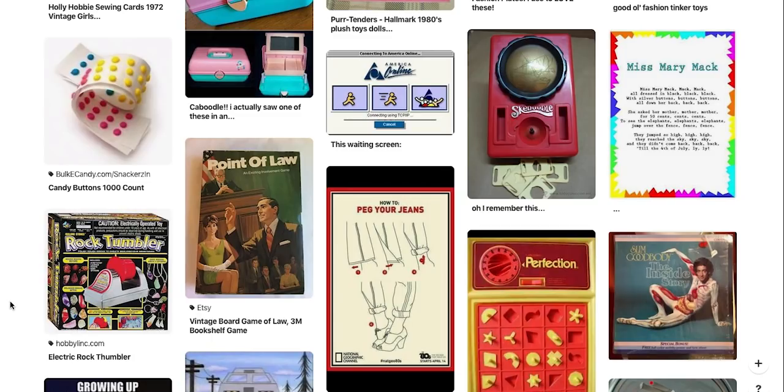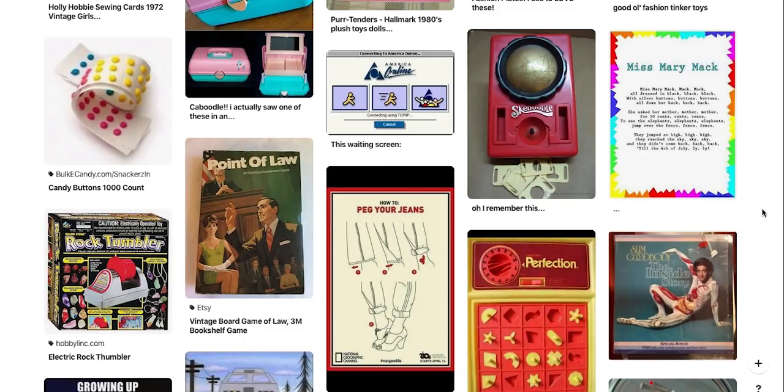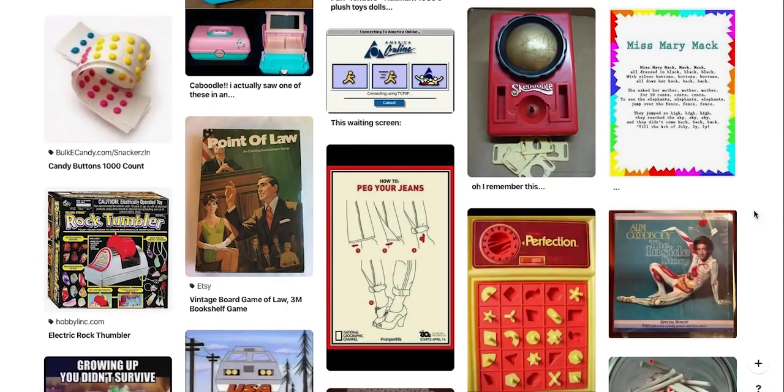Rock tumblers were very popular at that time. I do remember specifically asking for that and a beanbag chair, and if I'm accurate, I did not receive the beanbag until my 10th birthday. So I think I got this one when I was 9, but I was still very happy.